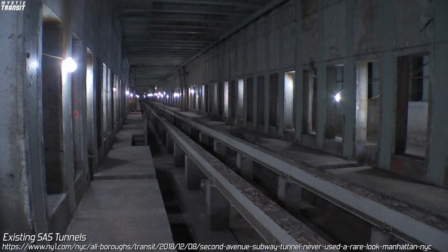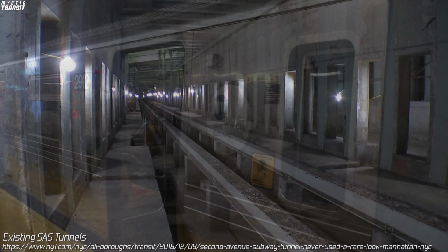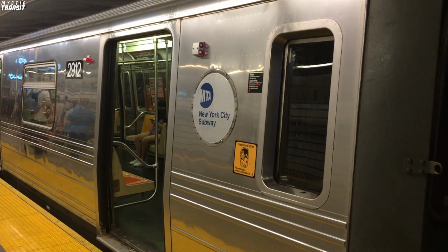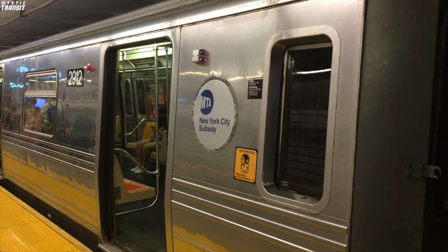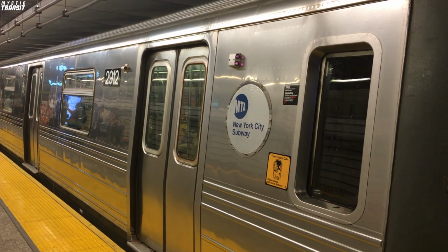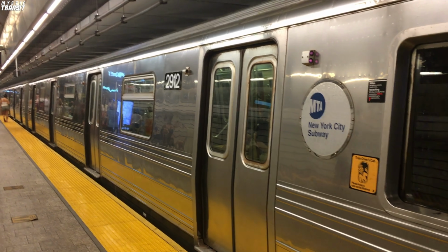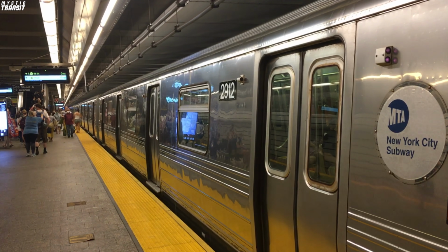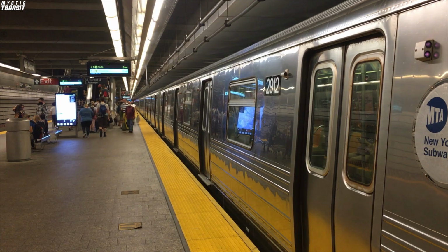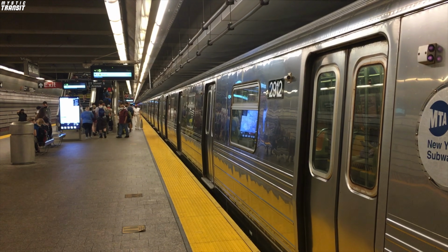Now, the cost isn't the only bad thing I see with the 2nd Avenue subway project. Far from it, actually. I've been talking with some other transit enthusiasts and YouTubers recently, and the topic of phases 3 and 4 have come up. While it would be a foamer's dream to see the full 2nd Avenue subway completed all the way down to Houston Street and Hanover Square, I think there's another option for more East Side service.